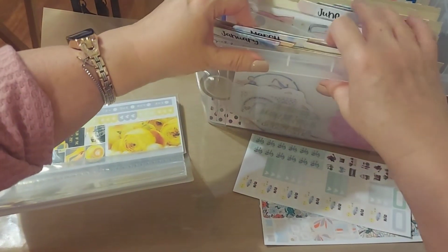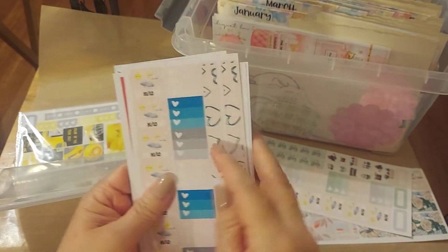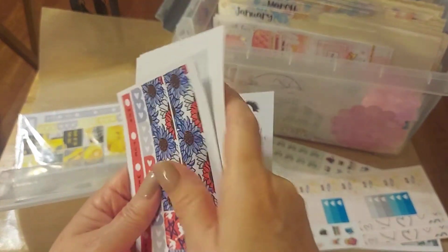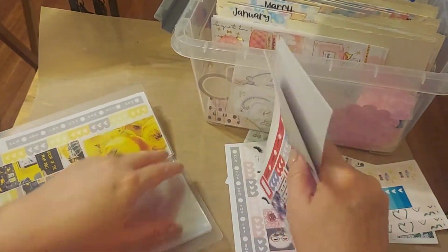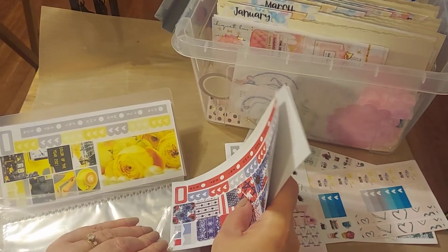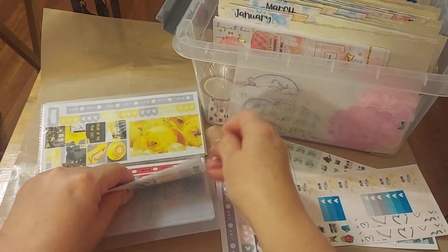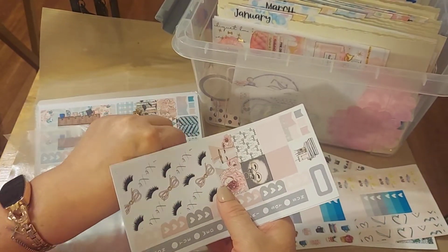So, okay, now I've got July. Here we go. I start to not have quite as much. So you have to hang with me, because I load up what I need immediately, and then it kind of slows down a little bit. But I have plenty of time for those other months. And the fall, it gets really full. So, here's July. Don't you love that red, white, and blue? Isn't that gorgeous? Oh, so pretty. And of course, my Hobonichi is red, so it will be perfect. And then I put another self-care.